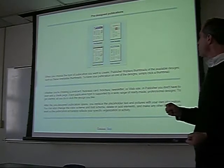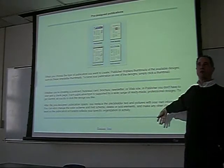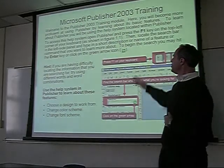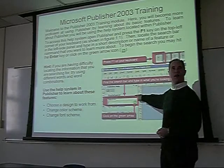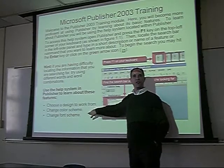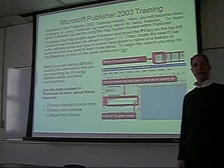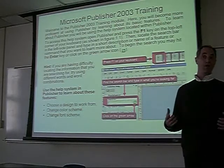They muddle through. So our thought was, instead of having, say, the tutorial for Publisher, of which this is an example, we were going to give them our own tutorial that looks like this. Basically it says, use the help system to learn about Publisher. We tell them how to get to the help system, and then we say, okay, use the help system to learn about this, and learn about that. We're currently conducting a study using administrative assistants across campus who would like to learn about Publisher. We have two groups. One uses the Microsoft tutorial, one uses our help tutorial.